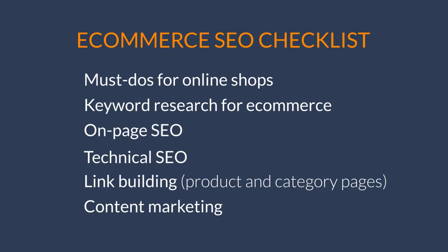Let's get to it. So there are two absolute musts that I think all e-commerce sites should do. The first is to make sure that you secure your website with HTTPS. The main reason for this is to keep your customers' information encrypted.